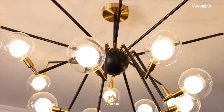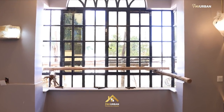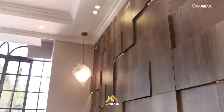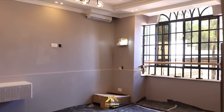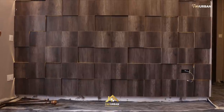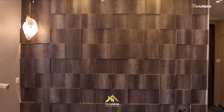Interesting. All right. Very, very nice. Once again, the windows. You know, you've got your drop lamp lighting in the corner there. Right. I love everything about this room. It's one of my favorite rooms in the house. Just for this wall. This wall does it for me. With the 3D effect, and it's beautiful. I'm just blown away.